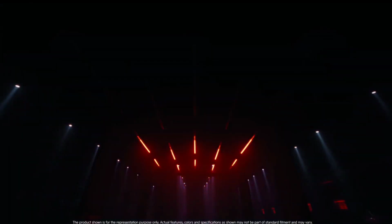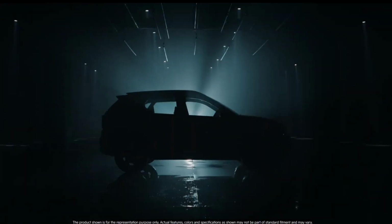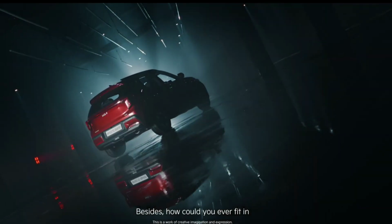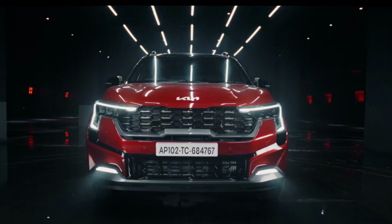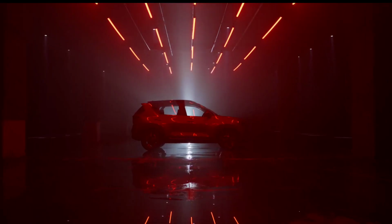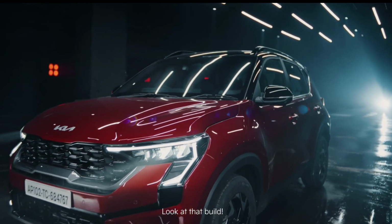Hey Sonet enthusiasts! Buckle up, because Kia just dropped a bombshell with the Sonet Facelift. This midlife update isn't messing around, revving up the style, features, and safety to a whole new level. And guess what? Bookings open the 20th of December, so get ready to snag yours before they zoom off.